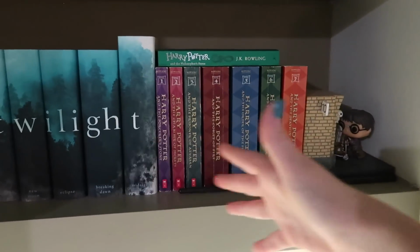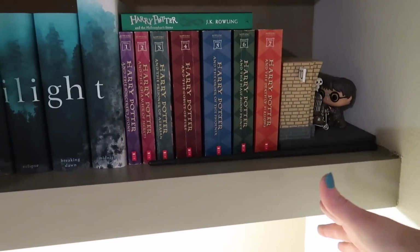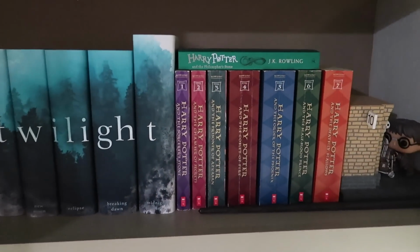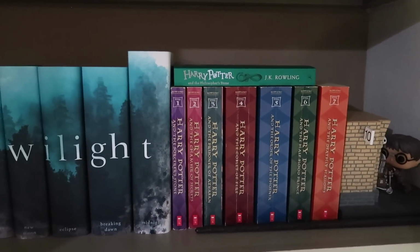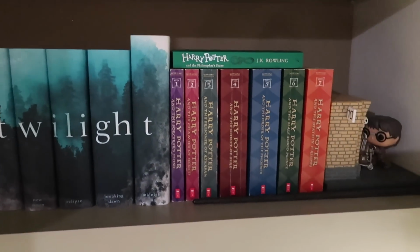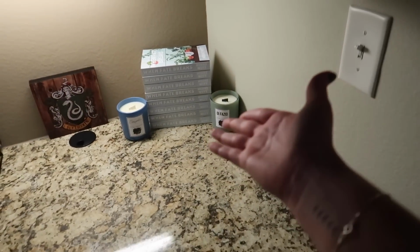And then Harry Potter with my little 9 3/4 Pop figure, my special edition. God, was that the 20-year anniversary? I think so. Slytherin edition. I got it in Australia, fun fact, love it. And then my little books down here.